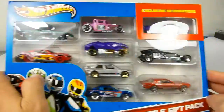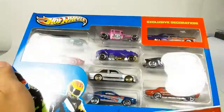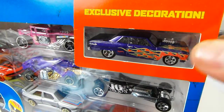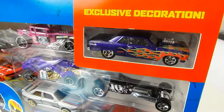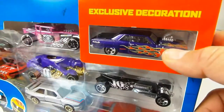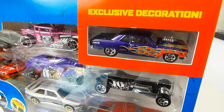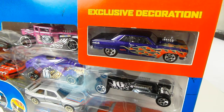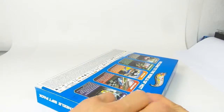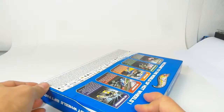But you guys all wanted me to open this case. And then obviously the most sought after one, this exclusive decoration Malibu with the blown engine and the beautiful, beautiful paint job with red flames. So without further delay, let's get to cracking. Ladies and gentlemen, start your crack.